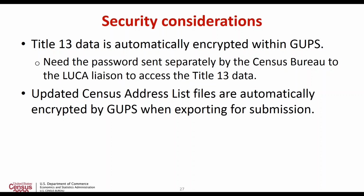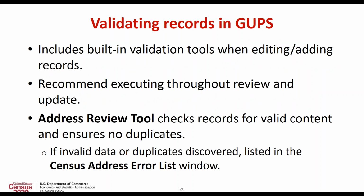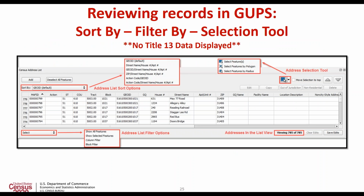And then there's a question about how sensitive or specific the requirements are for the format for the addresses. So, for instance, if they put in RD for road, whereas the census info shows ROAD for road, will that be a discrepancy?